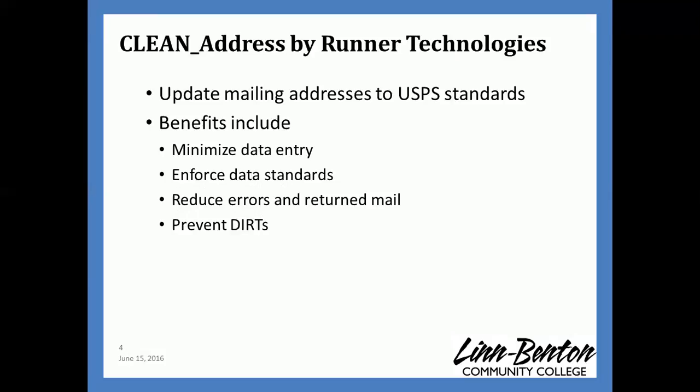It's made by a company named Runner Technologies. We have suspicions that it's populated by a bunch of old Ellucian employees because it works so well with Banner. And with Banner schools, this is really the gold standard software for doing this sort of thing. So there are big reasons why you want to use this software. I'm sure some of you have probably run across these issues in the past.